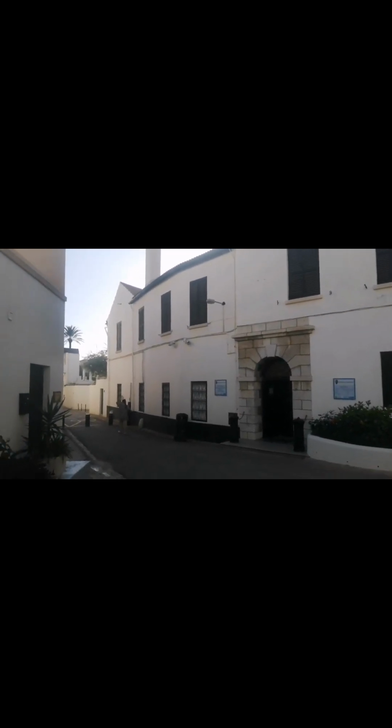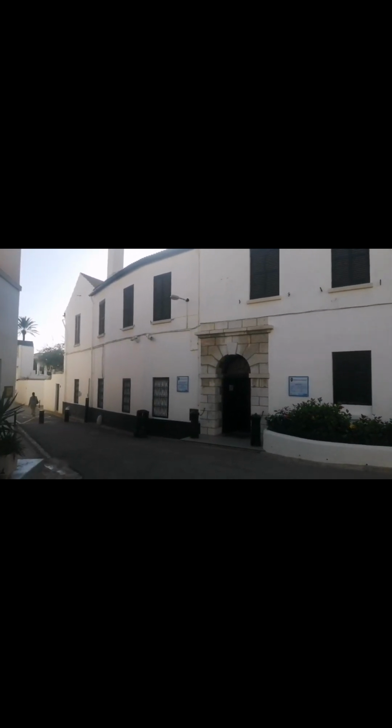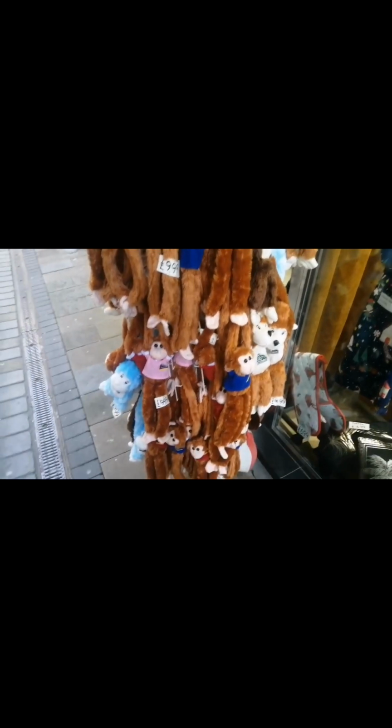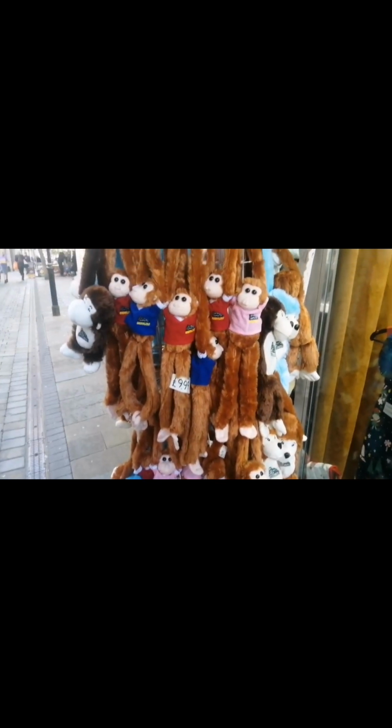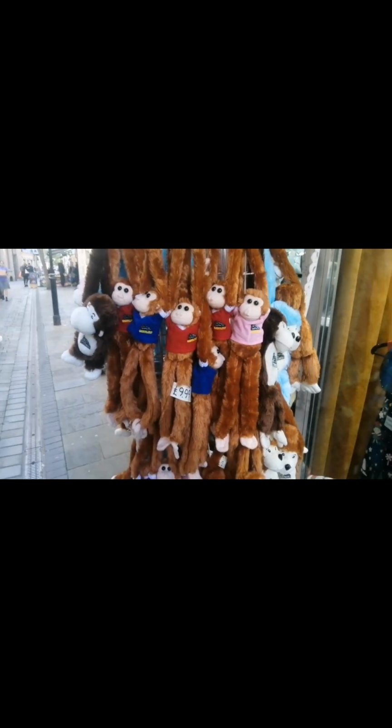If you're thinking of coming to Gibraltar, please come to the Gibraltar Museum. You must come to it, because I'm not going in it. So you must go in it, because I'm not. Someone, I think it was Gripper, wanted to see the monkeys of Gibraltar. There you go. The monkeys of Gibraltar, just in case I miss them.